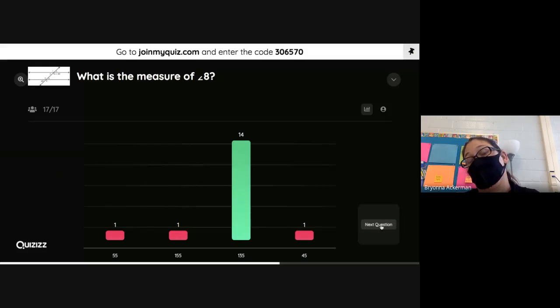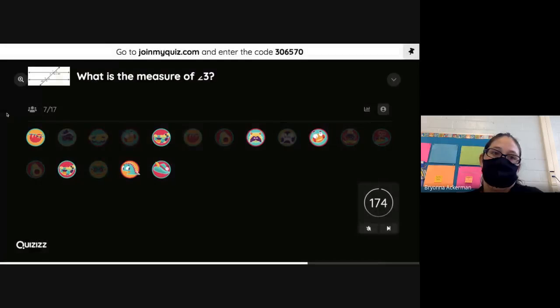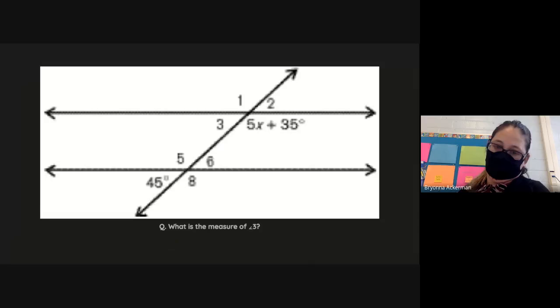All right, we're still going to be using the same image. We're just going to go to a different angle now. So you now know angle 8. You know 6. So the question is, what is 3? The easiest relationship is probably 3 and 6, right? Those have a nice relationship.